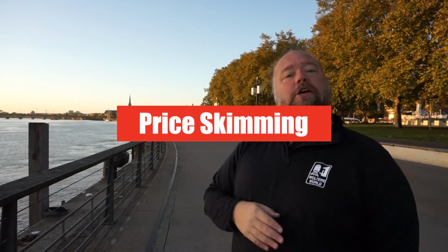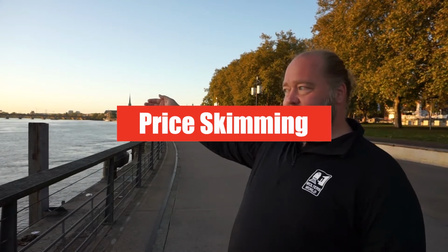Now, the second model is what we call a price skimming model. If you're not sure what skimming is, skimming is when you take the top layer off. If they skim the milk, they just take the top layer off, and then they take the next layer off, and the next layer off, and things like that. And so what happens in price skimming is we realize that there can be different groups that are willing to pay different levels of prices for our product.